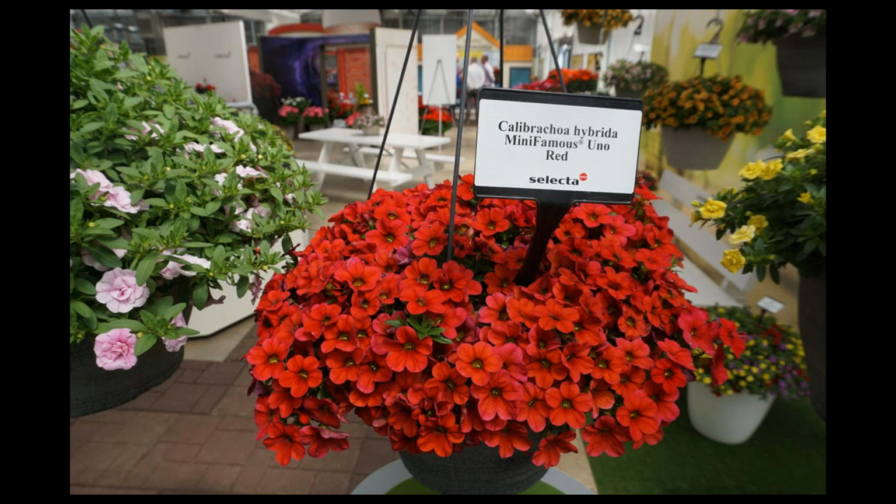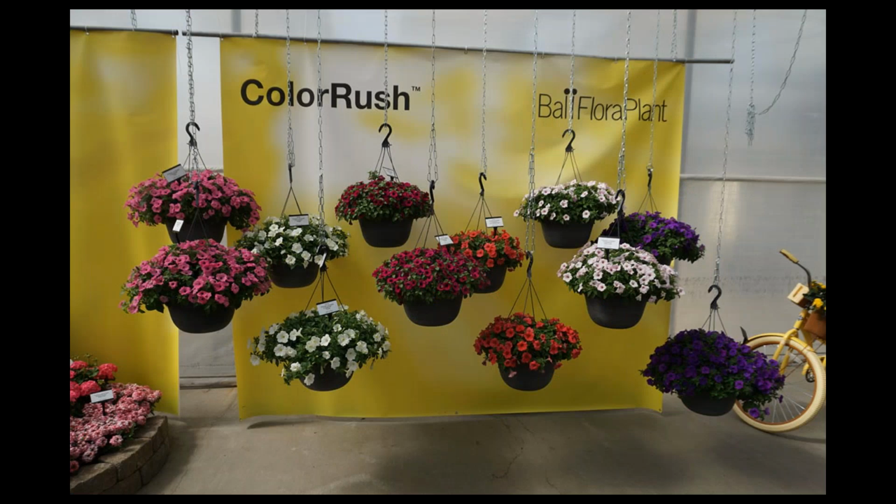And so again, as I mentioned with the Proven Winners Supercals compact varieties, these I think are going to do well in smaller containers, maybe a more limited use as far as season goes, but look at all those flowers on there. How could you not take one of those home with you if you were visiting the garden center? So there you go.